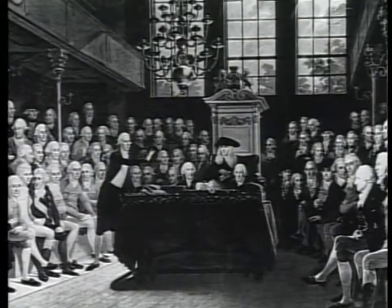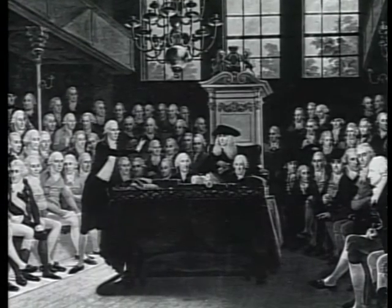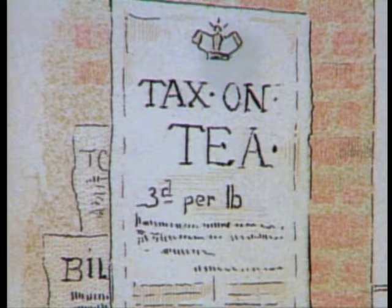To add insult to injury, Parliament approved the Tea Act in 1773 to help a British company sell surplus tea in the colonies. Unfortunately, the tea still carried an old tax.